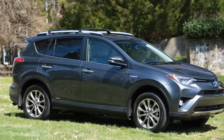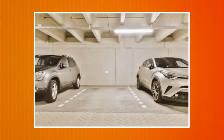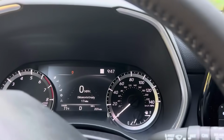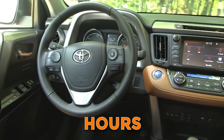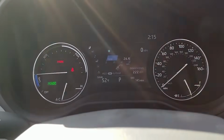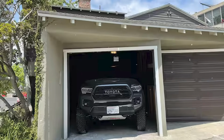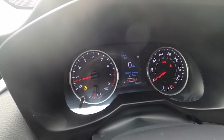Let's say you parked in your driveway, left the engine running to keep the AC on, and then got distracted inside the house. Or maybe you pulled into your garage and forgot the engine was still on because hybrids are so quiet. In a case like that, the engine could stay running for hours, and in a closed garage that can become dangerous really fast. There have even been real-life cases where people didn't realize the car was still running, and it led to serious risks like carbon monoxide buildup. That's why Toyota added this safety feature.